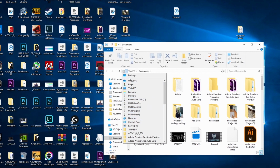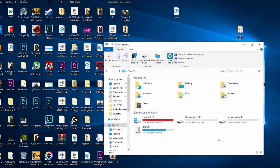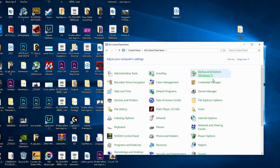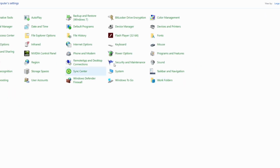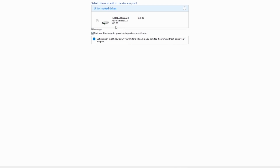So I'm just going to go into This Computer. As you can see, no 4TB hard drive in there at all. So I'm going to go into Control Panel, and then I'm going to go into category, large icons. Then I'm going to go into Storage Spaces, and then I'm going to look for physical drives, and hopefully I'll find it. If I go to where it says add drives, now there it is. This is the Toshiba HD WD240 disk 10.